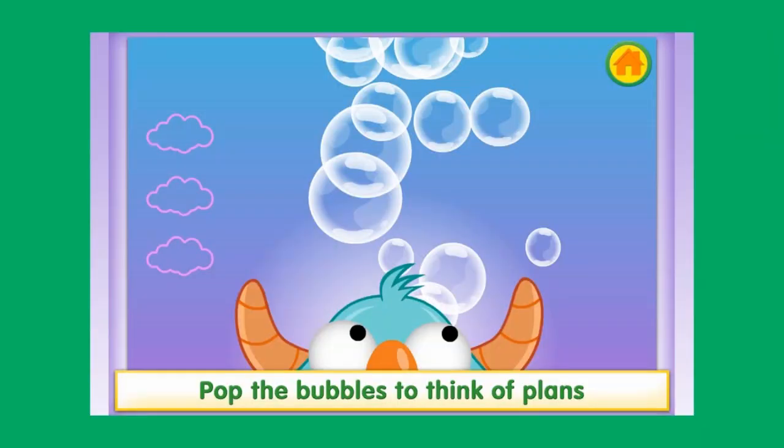You can see in this screenshot that we have the monster who has to choose between a few different options, and while they are thinking about what they're going to do, the kids are going to pop bubbles and try to focus on making that decision while also just relaxing and having that space to make their plans.